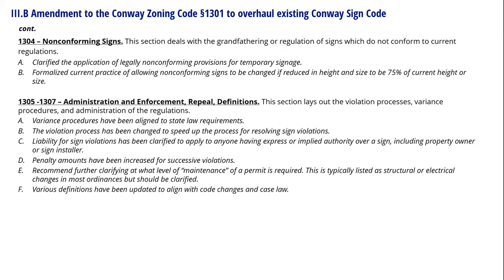If you have successive violations, the penalty amounts increase. So that's an additional one. And then a lot of the definitions have been changed just to align with the intent of these code changes, and additionally with case law. For instance, one of the significant changes is the definition of a billboard. There's about five different criteria, where it meets this, or this, or this, or this, that makes it a billboard. So it's been changed significantly there. That's the run of the spiel.